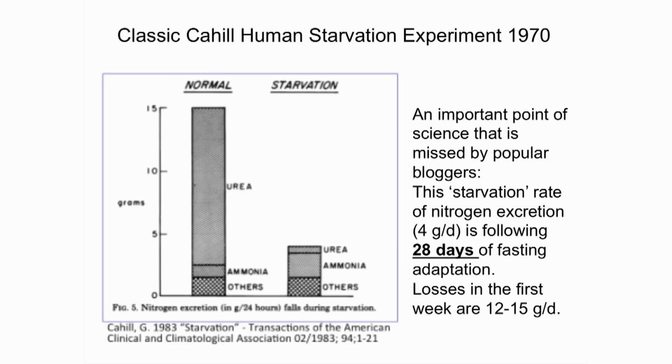But this data has been misquoted at times where people say, look, the urea content is less than a gram, so actually when people are fasting, they're not losing lean tissue. But I'll point out that this is not the first day of fasting. This is after 28 days of fasting, after the body's had a prolonged period of time to adapt to protein deprivation. And it does that very effectively. It cuts this protein breakdown from that turnover by a factor of 4, but it takes 28 to 30 days to achieve that. In the first few days, what happens?